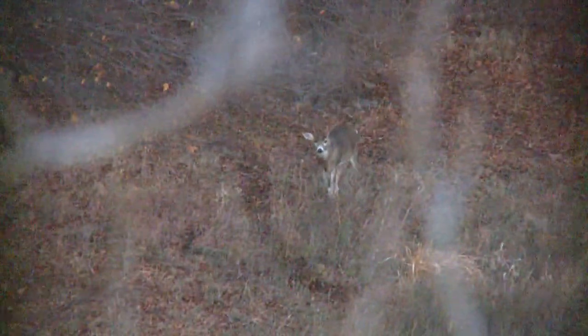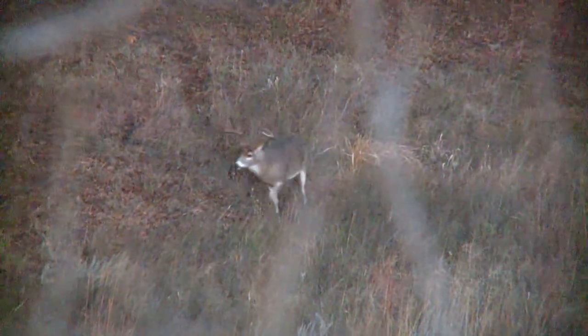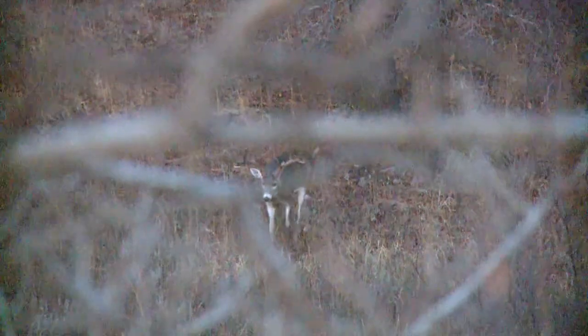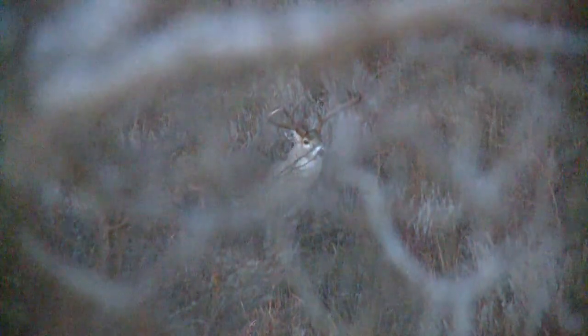There we go. Can you get him? Yeah. Are you getting him? Yeah. That's a big one. Wow, look at that. That's him. That's my giant buck right there. That's him right there. Do you have light? He's coming right now. He's coming. I want to shoot him. Get ready.